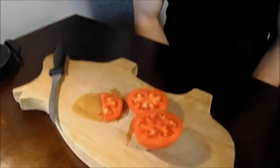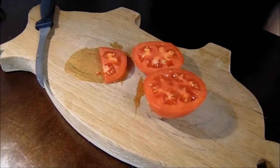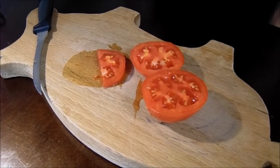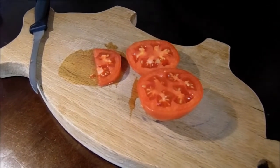This is exactly what I remember. This one to me, it tastes like a Roma tomato. I don't know why it does, but it severely tastes like a Roma tomato to me.